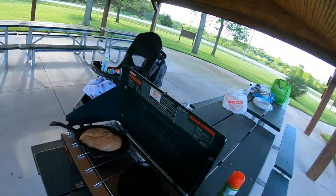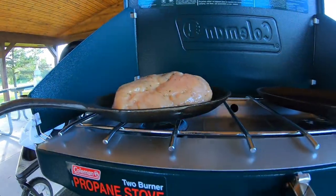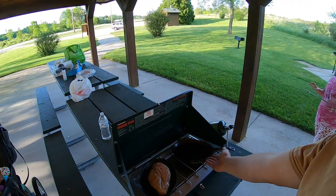The chicken has been plopped. It's gonna take forever. It's thick. That's some thick chicken right there. Look at this chicken. Mmm. It's gonna be some delicious chicken. What else you got for us, Emily? A couple little steaks, but those will take like 3 minutes. And they will go on this burner right here. Mmm, steaks and chicken.